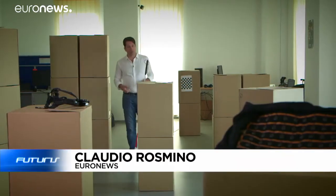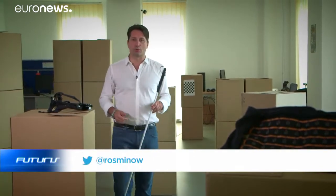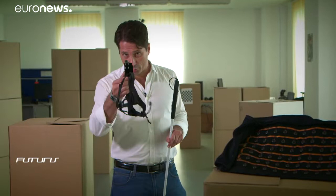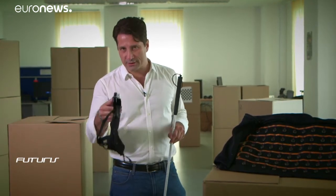The white cane is still one of the most common tools that blind people use to stay mobile. But think instead how valuable an electronic device would be if it could communicate information on the surrounding environment to its user. This technology translates images into sounds and vibrations.